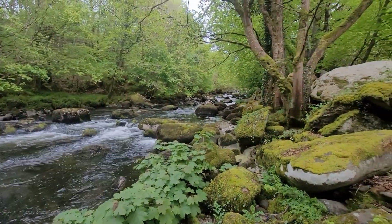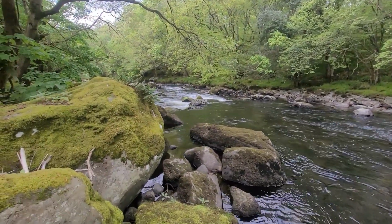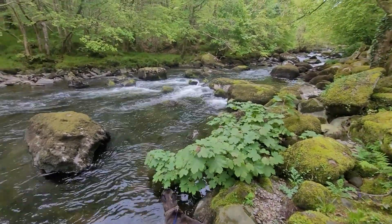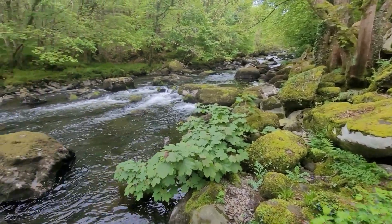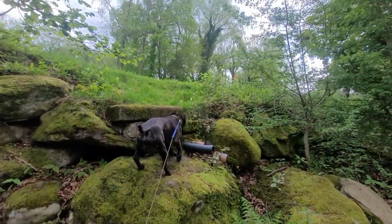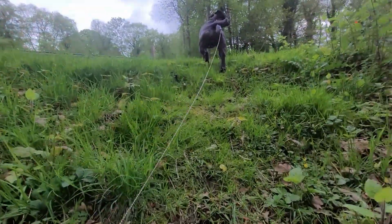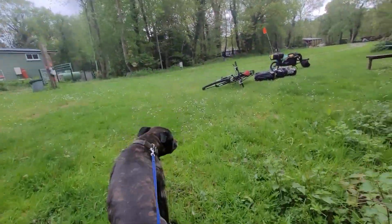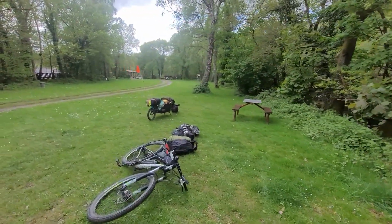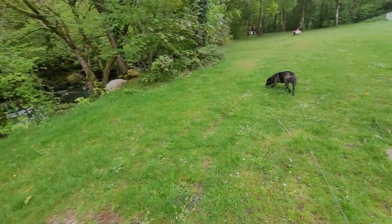That's a nice bit of water going to the campsite. Dinas farm campsite, I think, in Bangor. Hey you! Where are you going? Alright. Going back up apparently. Oh my god, that's actually slippery. Cool. Got like the whole campsite to ourselves. We've got benches. We've been sat on the floor for 3 weeks.